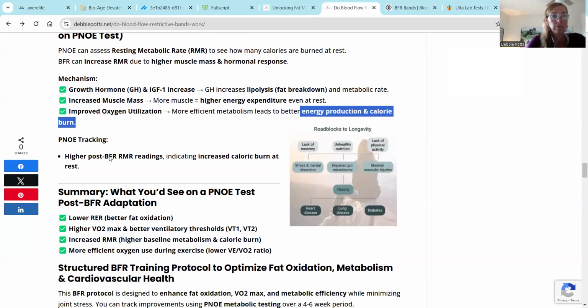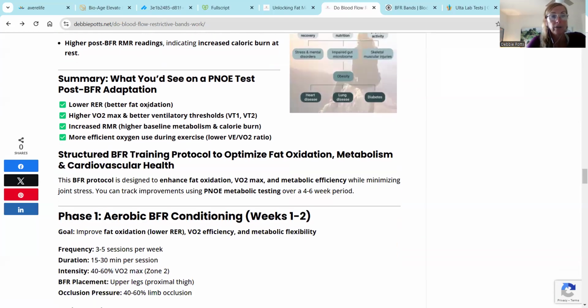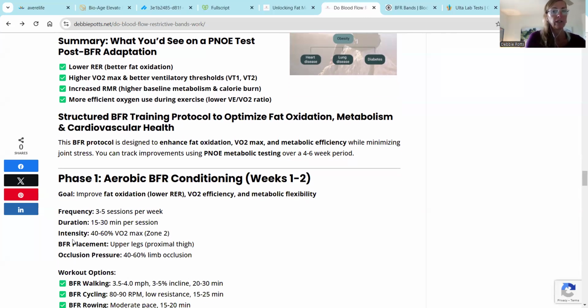So improved oxygen utilization. So we can test your resting metabolic rate, see if you've increased metabolism. Are you burning more calories at rest? So that's what we're doing. We're going to see if there's better fat oxidation, changes in VO2 peak, VT1, VT2, increased RMR, more efficient oxygen use during the test. Do we have lower markers for your breathing markers? And then structured training. What kind of program are you doing to see changes and retest?